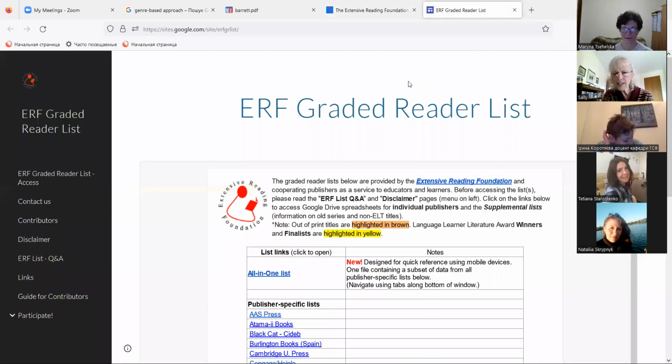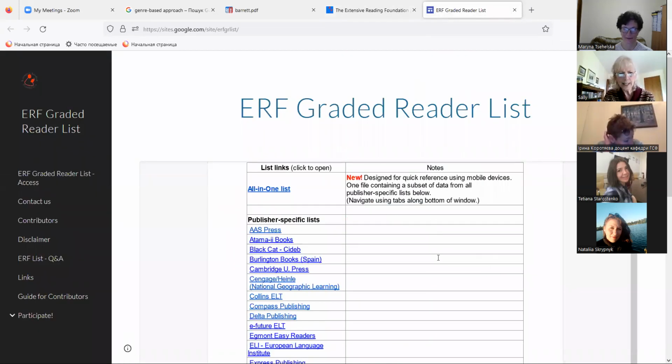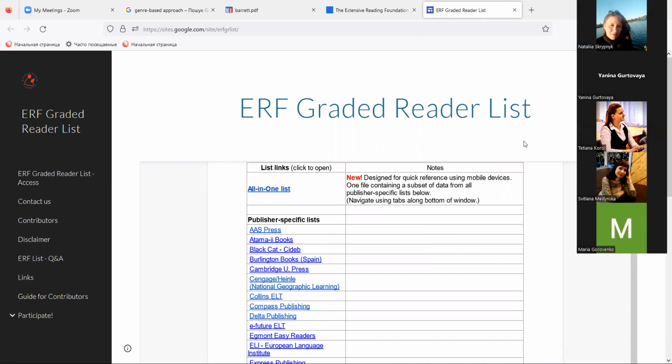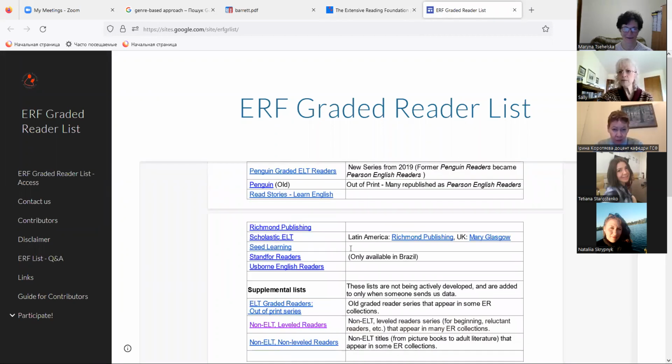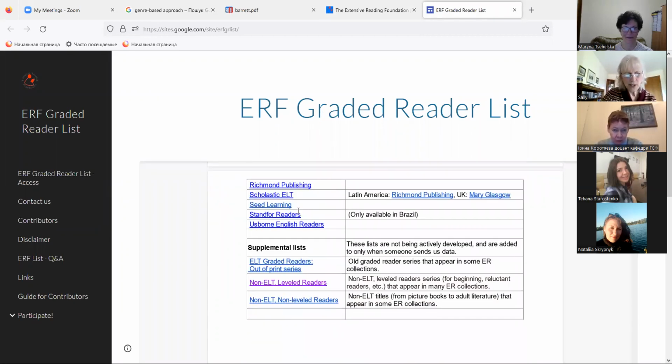Online journals that have articles on reading. These are publishers that publish graded readers. So these are all.